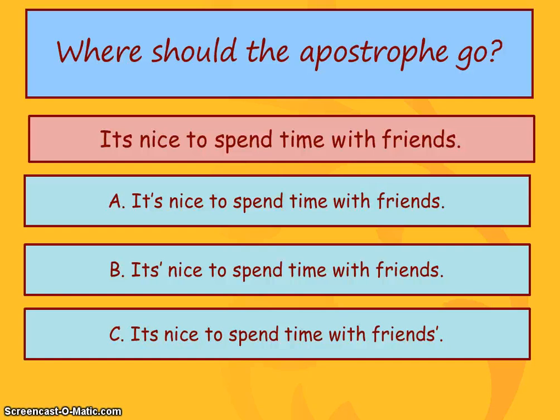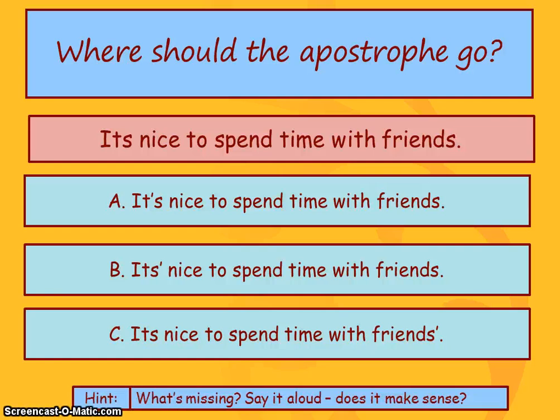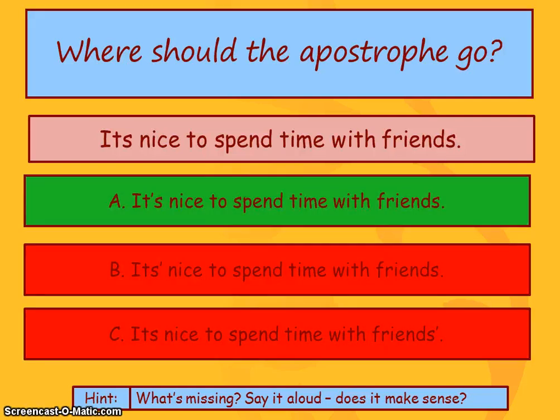All right, hope you're ready. The correct answer is, first here's a hint. What's missing? Say it aloud, does it make sense? The correct answer is A. It is nice to spend time with friends. So the apostrophe is replacing the I of is.